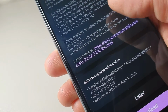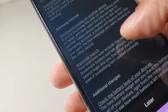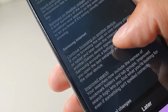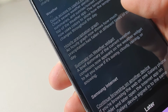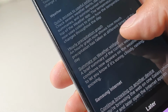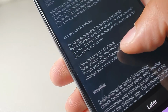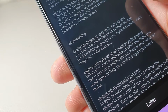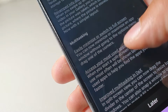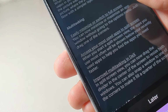So this is actually included in the April patch right now too. A summary on widgets: they let you know if it's sunny, cloudy, raining or snowing, precipitation graphs in the weather app, routines, multitasking, access to most used apps in split screen, and improved multitasking in DeX.